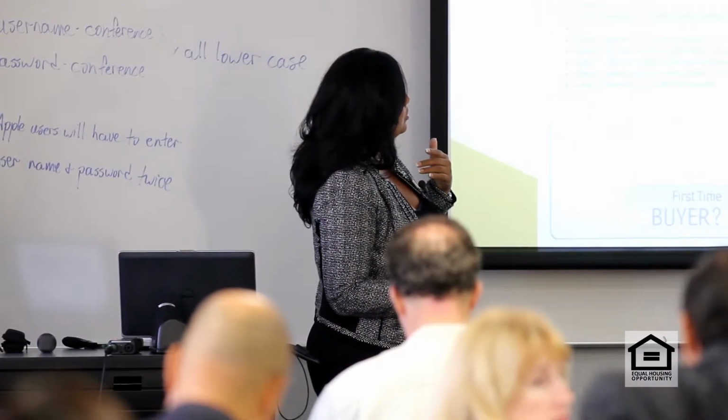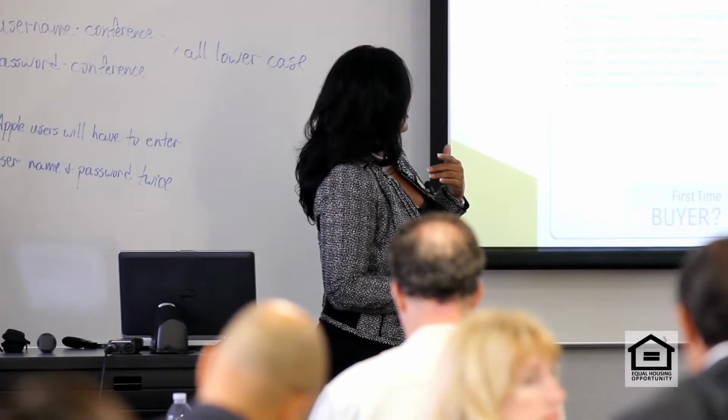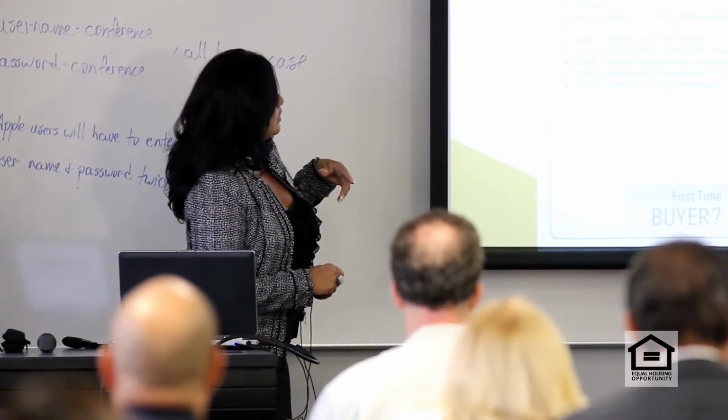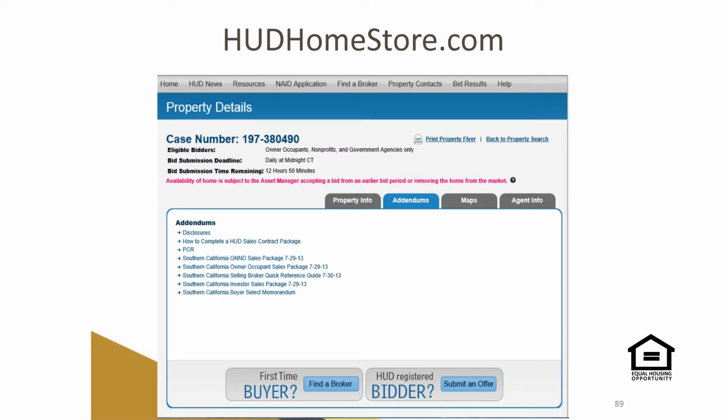No, if you go to the addendums tab right here, and you go under disclosures, here's all the addendums on the property, and you click it, it gives you a written summary of what equals that $2,000.